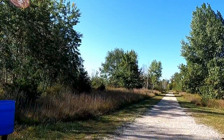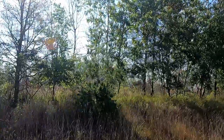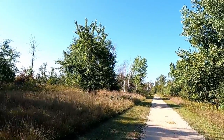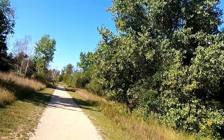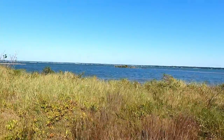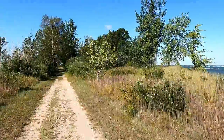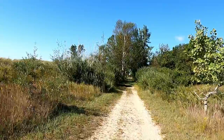I should put my long lens on just in case I see a bird, because they have a little bird area over there. A bunch of feeders out, but they're all empty. Oh, big blue jay. Blue jays. Not seeing many birds, or they're just flying by so quick I can't do anything about it.